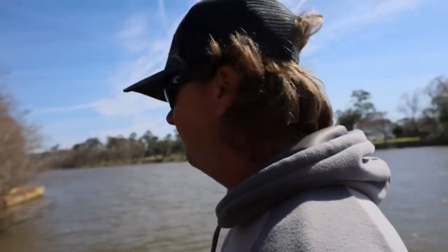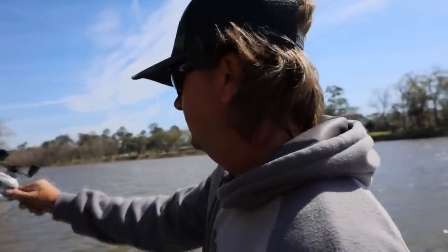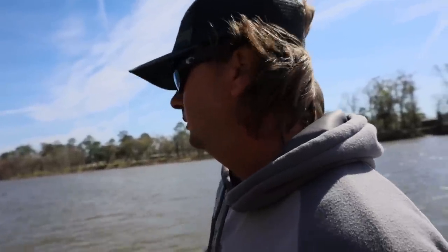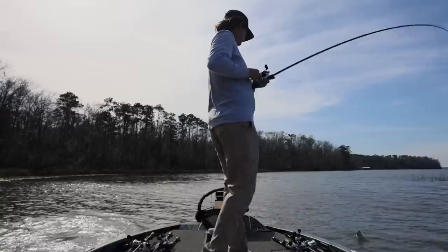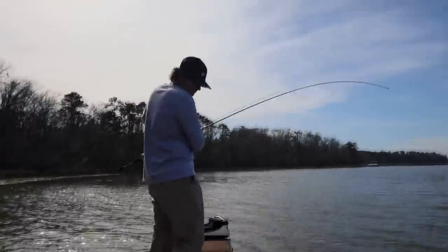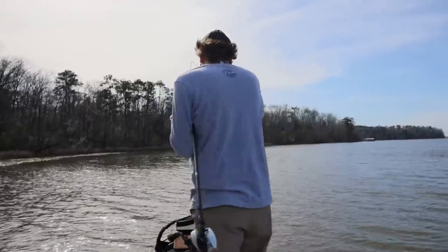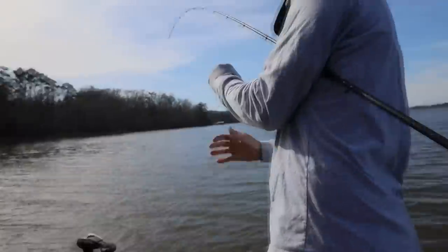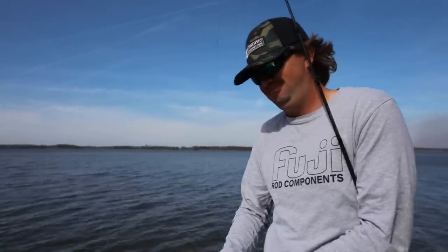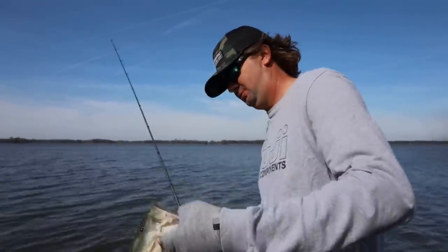Now we're starting out flipping a prototype new flipping jig from Untamed. I have one bite. Still shook it off. Man, that fish looks so different than the Okeechobee bass. It looks so much different. What was that, 4 3/4?